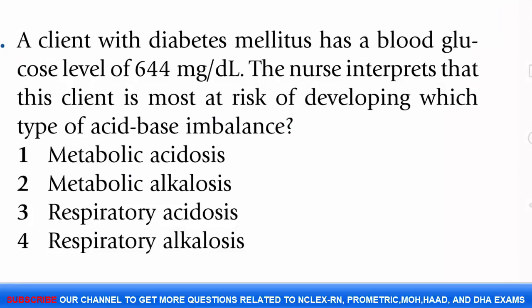20. A client with diabetes mellitus has a blood glucose level of 644 mg per deciliter. The nurse interprets that this client is most at risk of developing which type of acid-base imbalance? 1. Metabolic acidosis, 2. Metabolic alkalosis, 3. Respiratory acidosis, 4. Respiratory alkalosis.